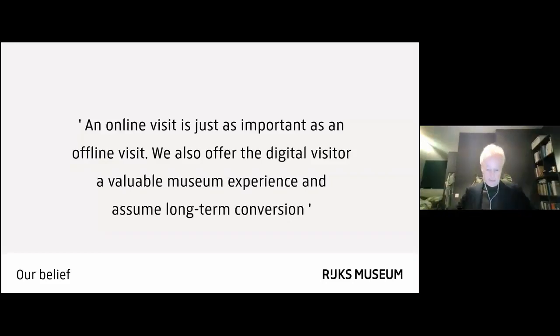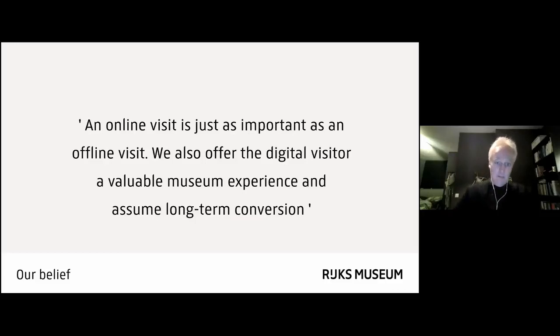Well, this interactive virtual tour became very popular during the first lockdowns we had in the Netherlands and also all over the world. So, an online visit is, as we say, just as important as an offline visit. That's our belief. So we want to offer the digital visitor a valuable museum experience, but also we assume long-term conversion. So an online visit is as important as an offline visit, but in the end, we hope that people will visit the Rijksmuseum if they are in Amsterdam, if they have the possibility to do this.